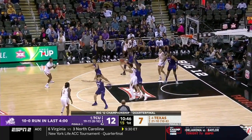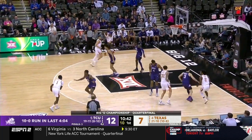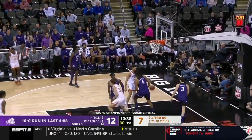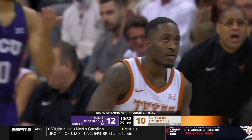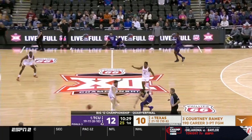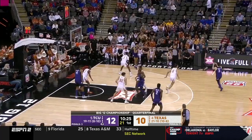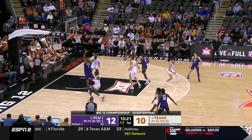A 10-0 Horned Frogs run puts them in front by five. Here's Ramey. He can shoot it from three. And he does. So Courtney Ramey's got his first triple. He was so good the other day in that Kansas loss in overtime. 18 points, and really it was his defense on Ochai Agbaji twice this year that has been fantastic.